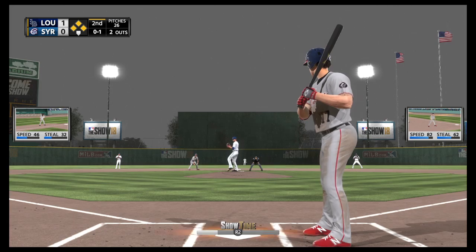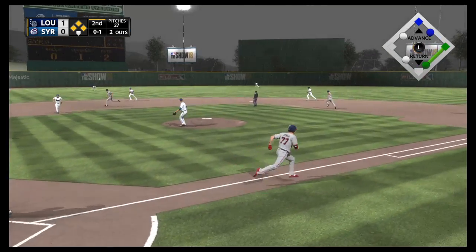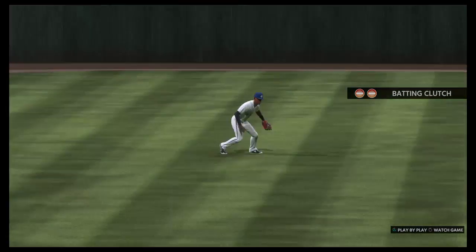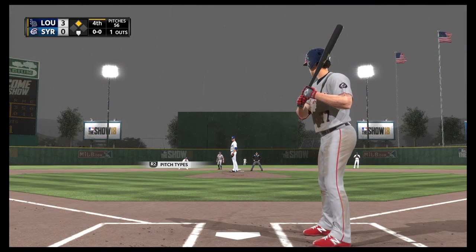Hey, wait for yours here. On its way, the 0-1 pitch. Line drive to left. And he dives to make a spectacular catch. What a... Digging in once again, Donnie Graham. Right fielder, Donnie Graham.